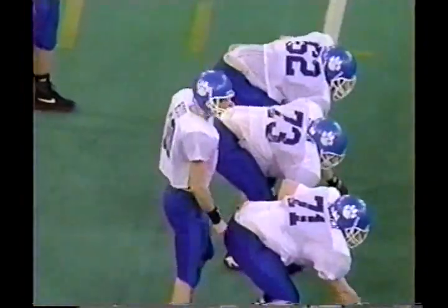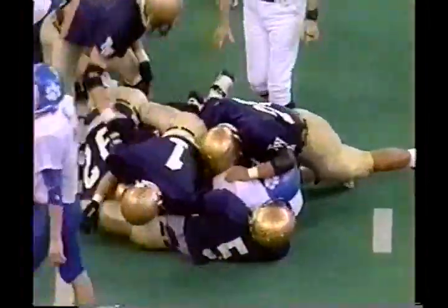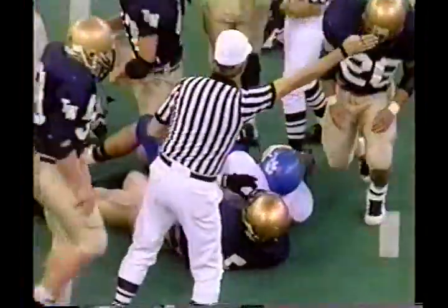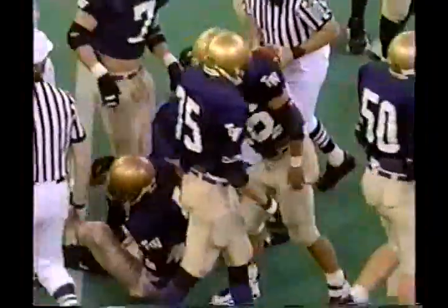In the single setback. And the handoff to Vega. He breaks a tackle at the line of scrimmage and is out to the 41-yard line. A 5-yard pickup for Frank Vega, his 10th carry. He now has 39 yards rushing.